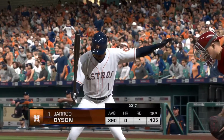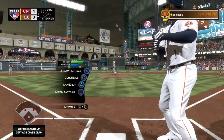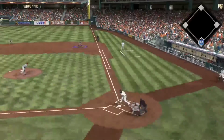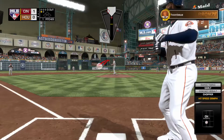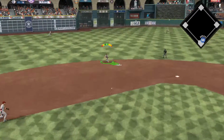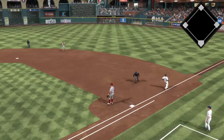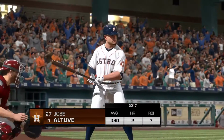Here's Gerard Dyson. He'll lead things off here in the bottom half of the first. For the Astros, right fielder, Gerard Dyson. Little dribbler up the first baseline. And Harold, as we take a look at the Reds entering play here tonight, they begin this series feeling pretty good about the way things have gone as they come in riding a 4-game winning streak. And the throw is not going to be in time as he's able to reach base safely.